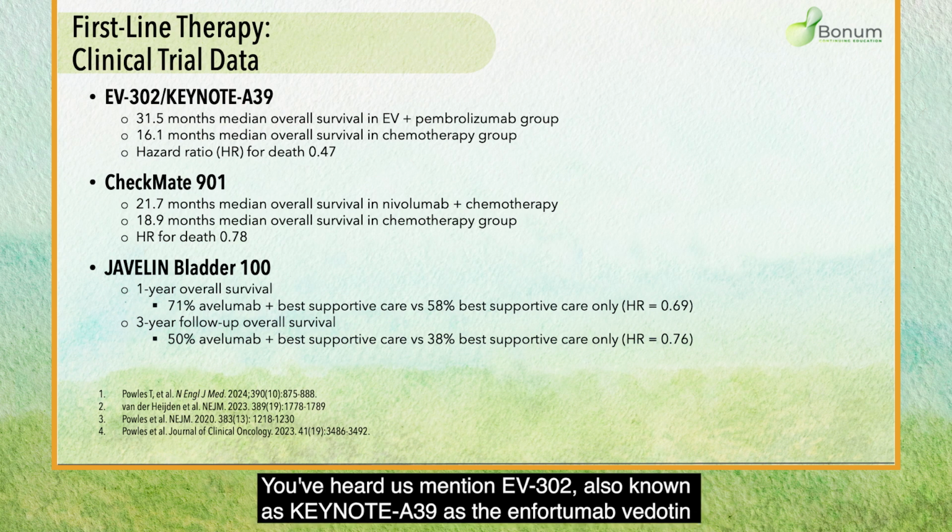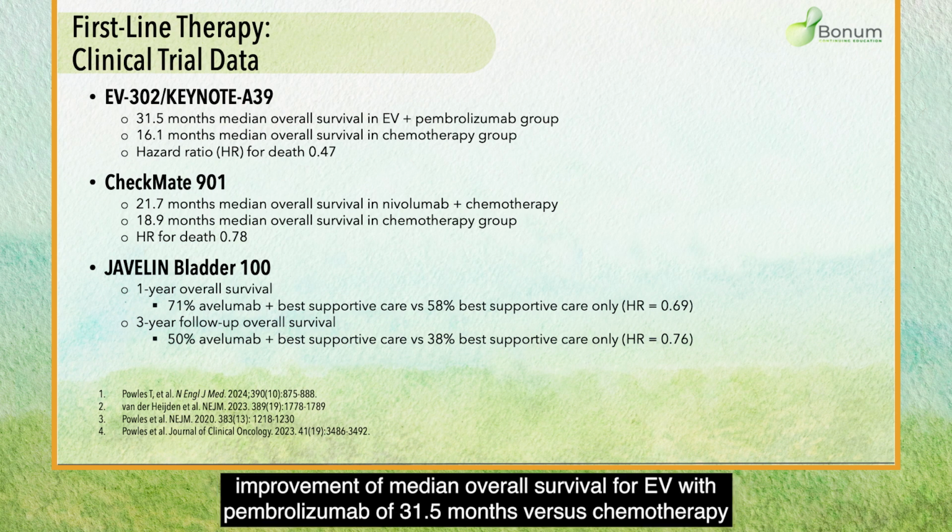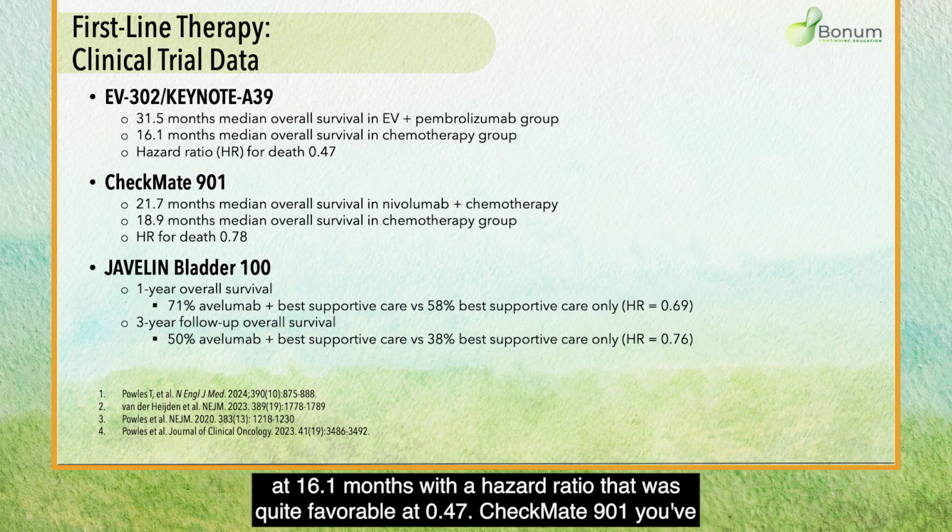And so finally, we're showing here now some clinical trial data. You've heard us mention EV-302, also known as Keynote 839, as the enfortumab vedotin with pembrolizumab compared against chemotherapy trial in the frontline setting. And that showed an improvement of median overall survival for EV with pembrolizumab of 31.5 months versus chemotherapy at 16.1 months with a hazard ratio that was quite favorable at 0.47.